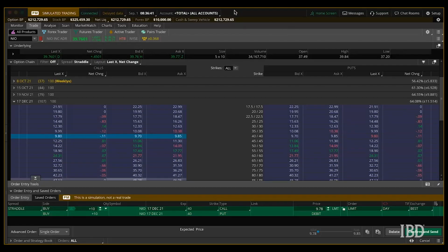So here we are on my Thinkorswim dashboard. And the first thing you're going to want to do for this trade is type in the ticker symbol, which is NIO, N-I-O. And if you're on Thinkorswim, you're going to want to select straddle for the spread type in this box right here. We're going to be looking at options that expire December 17th, 2021. And we're going to be looking at this strike price here, the 40 call and the 40 put. And down here, I have the trade all set up and ready to go.